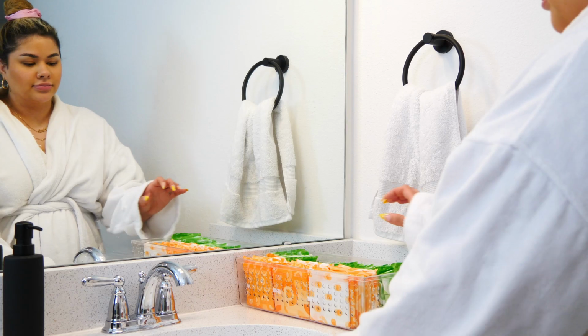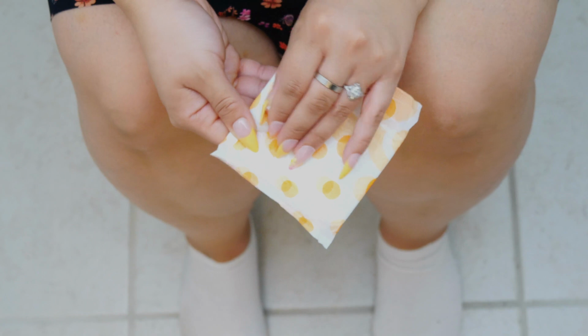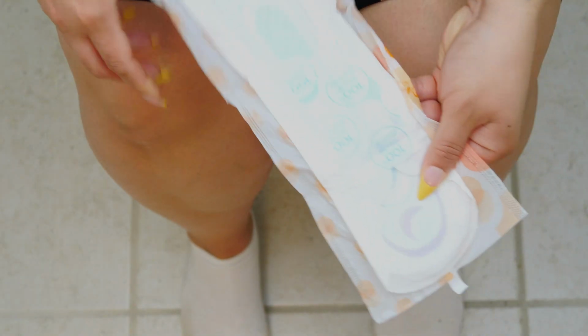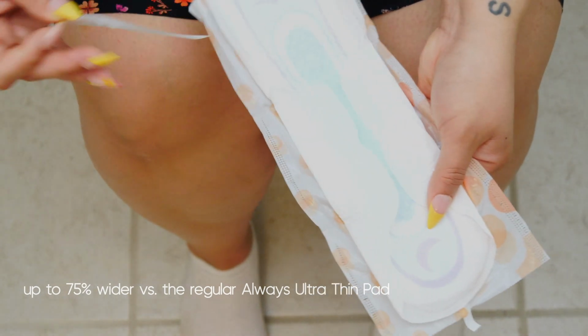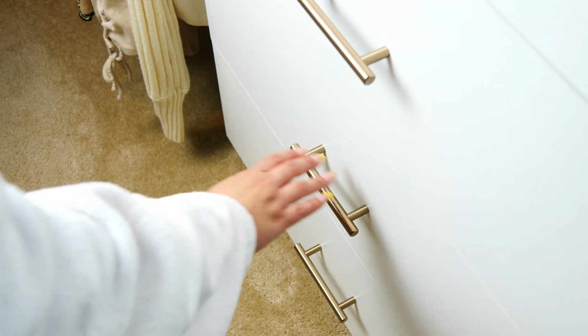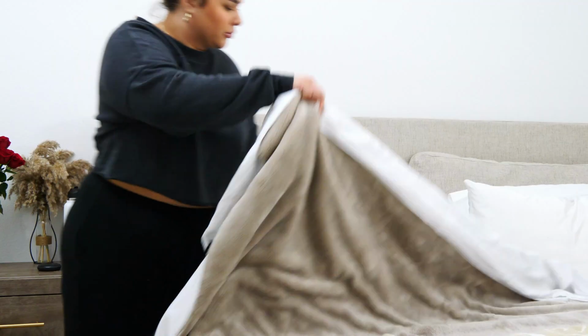Now that I'm getting ready to lay down, I'm going to use my night pad because it's going to catch my side flows because I'm going to be laying down. I'm going to be going to sleep. The night pads are 75% wider to catch leaks while you're sleeping because I don't know about you, but I move around a lot when I'm sleeping. So I need to make sure that I'm 100% leak proof. As opposed to day pads, which absorb gushes 90% faster, which is why it's so important to have two different types of pads when you're on your period.